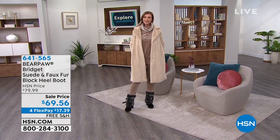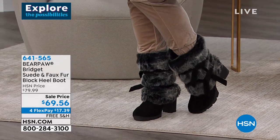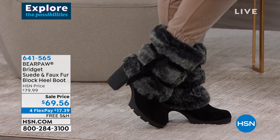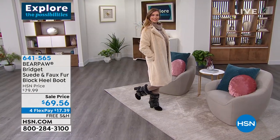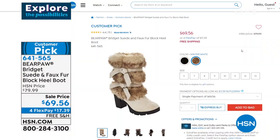I love Bridget. Bridget, huge customer pick. Guess what we are doing today? Marking the price down. So Bridget is wearing it in the black. I have it on also, and I think we're calling it winter white. So there's the winter white. Customer pick, as I mentioned, at $79.99 today. We've taken $10 off, $69.56 your price. Whole sizes only, they're 5 to 11. If you are a half size, you go up to the next full size, and you are going to love it.